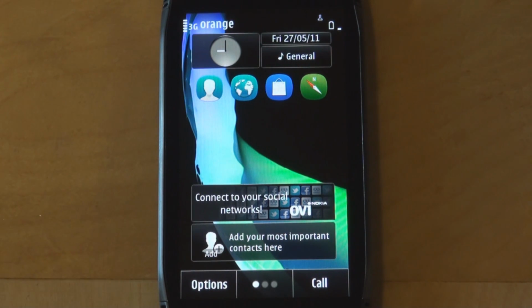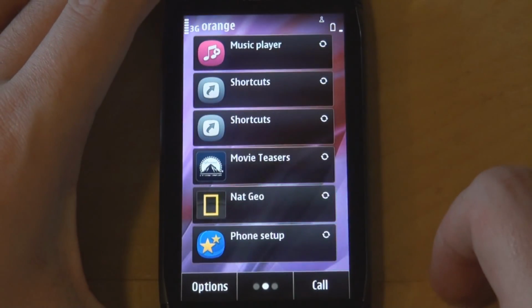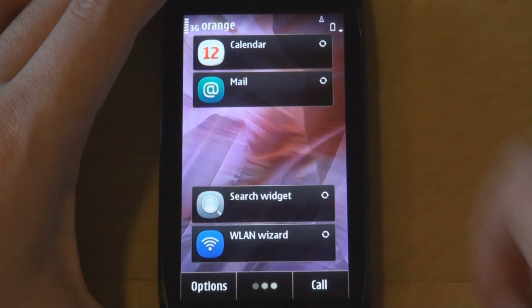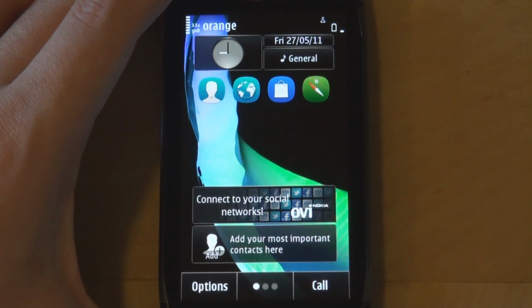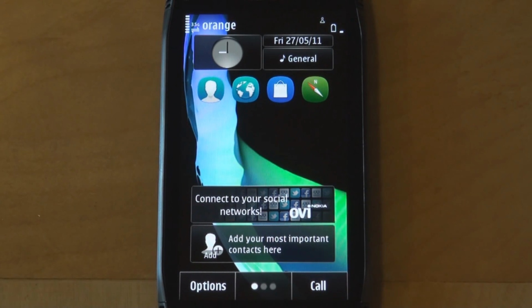And this is your typical Symbian home screen. It's also got sliding screens like you'd experience on an Android smartphone. At the moment it's got 3, and you can toggle between them with this button here, but we will take a closer look at the operating system when we do our full software review.